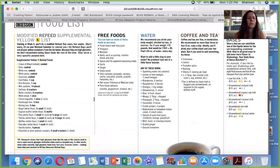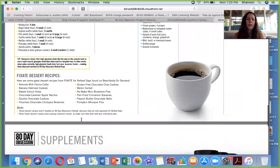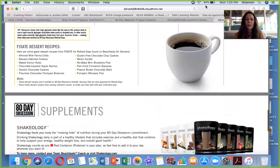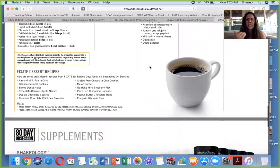So then it just goes through and talks about your refeed, which you get into later in the program. You guys can read through what refeed is if you're doing the 80-day obsession. If you're not, don't worry about that. Just talks about coffee, and just know also that your intake of liquids should be a lot more water.